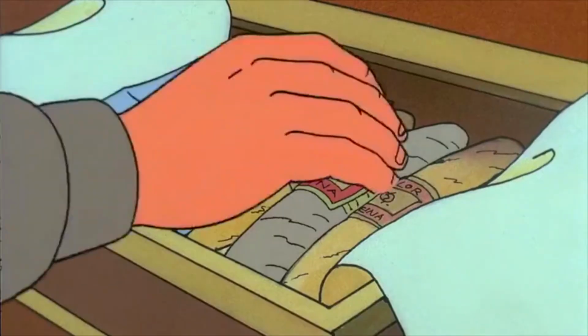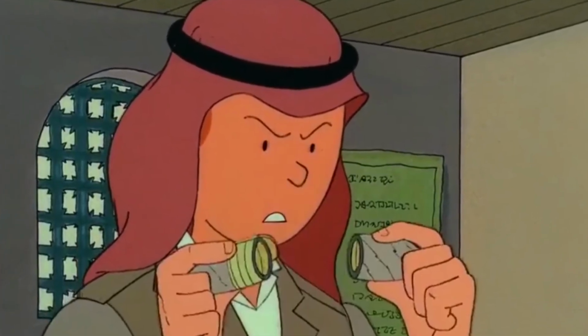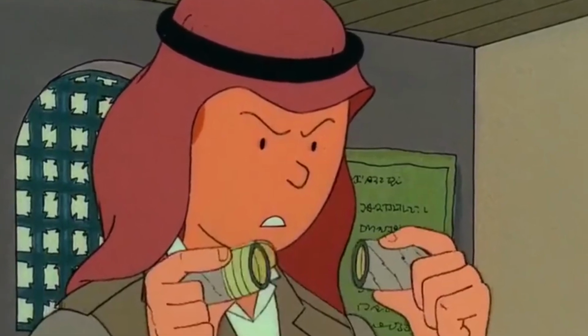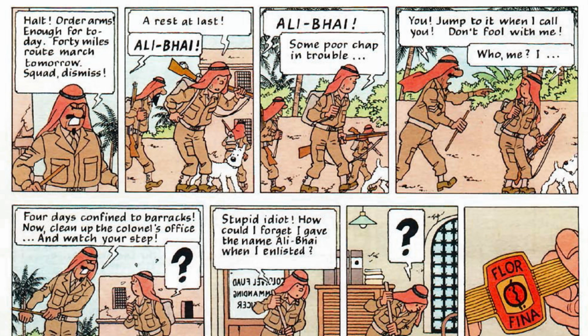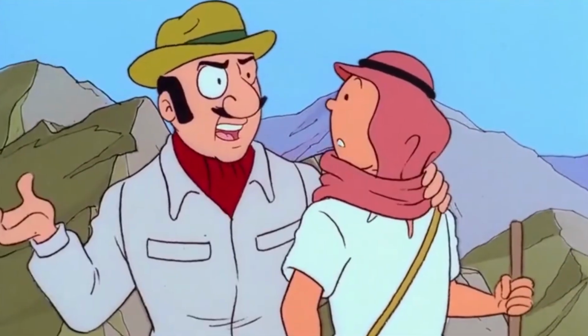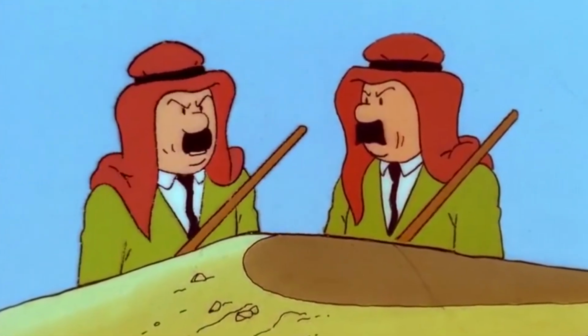Despite the odds, Tintin manages to piece together the clues. His relentless determination and sharp mind guide him as he uncovers the full extent of the drug smuggling operation. The secret society's influence stretches far and wide, but Tintin is always one step ahead. His encounters with various characters, both friends and foes, add layers to the story, making each twist and turn more intriguing.